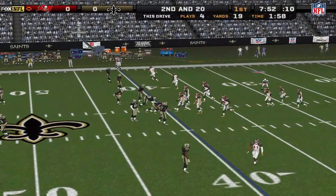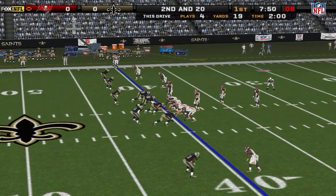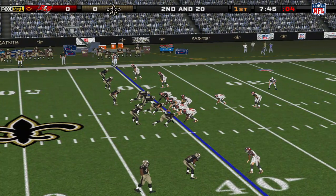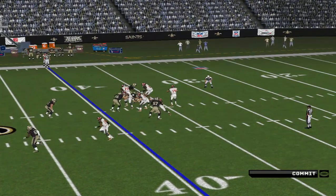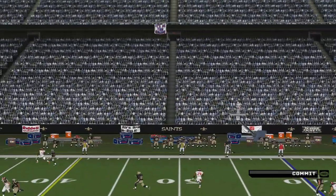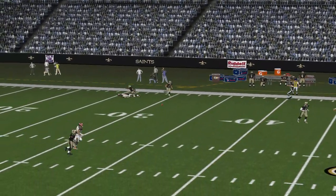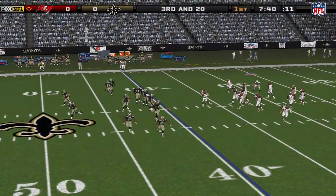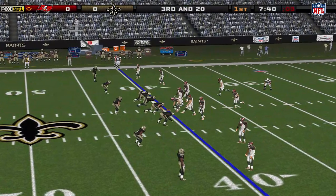Smith is called for holding. Holding happens on almost every play. It just depends on whether the official sees it and decides to call it. Dropping back. Under pressure. Going long. Incomplete pass. Good timing getting in between the ball and the receiver to save what would have been a big gain.